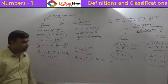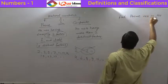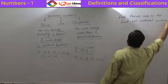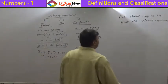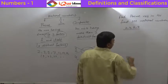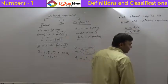One question can be, how many prime numbers are there in the first 100 natural numbers? So let's count prime numbers in the first 100 natural numbers. Okay, so what I've done is I've divided into groups of 10. Let me say, in the first 10 numbers, what are the prime numbers? 2, 3, 5, 7. In the next 10 numbers, what are the prime numbers? 11, 13, 17, 19. In the next 10 numbers, you can check.